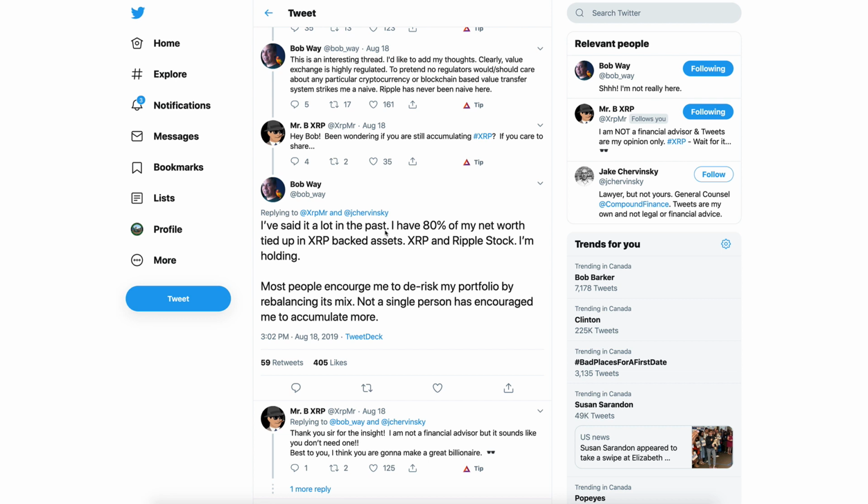So maybe people are telling him, you know what, it's better to diversify. You already have 80% in Ripple and XRP-backed assets. It's likely a very, very good idea to de-risk your portfolio and not accumulate more XRP, but use extra money or even some of your XRP to diversify. Also a very unlikely scenario considering people at Ripple know the ins and outs of Ripple, know the ins and outs of XRP, realize the benefits that it will have down the road. I can't really see that as being a possibility.